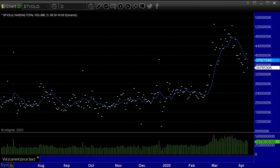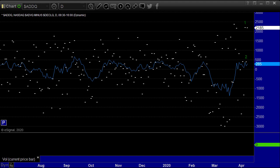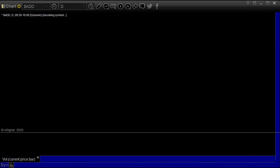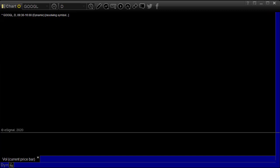NASDAQ volume 3.4 billion shares, almost 3.5 billion. So it's a lighter volume day. Again, the up days are light volume. The down days have been heavier volume. That's still a big warning sign. The distribution is still occurring even as prices can move up certain days. Advance decline ratio on the NASDAQ plus 2185. So that's near the top, one of the better top 5 advance decline ratios of the last year. On the New York plus 2276, also one of the top 5 of the last year. But it is what it is.